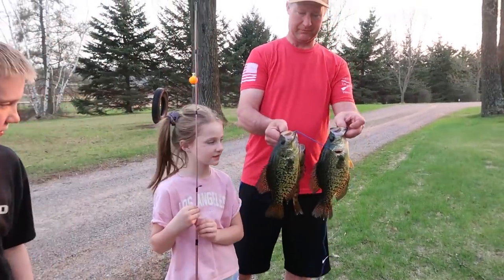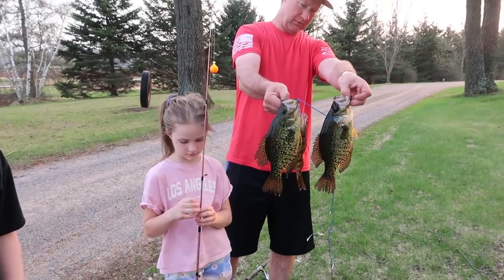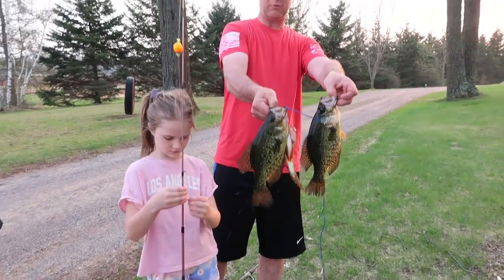And I caught two fish. That is awesome. Aren't those nice ones? They got to be. They're just using the finger measurement. They're between 12 and 14.